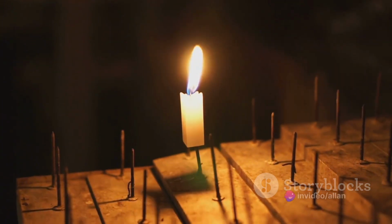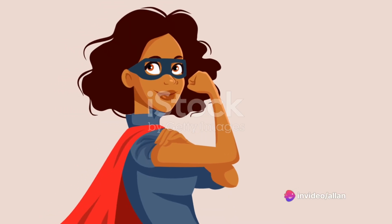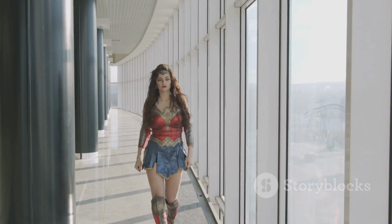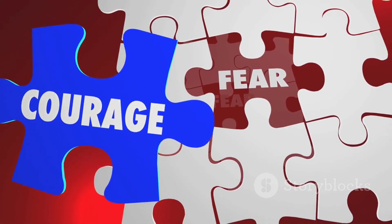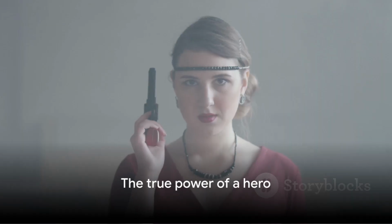In the end, it's not just about the action, the fights, or the victories. It's about the spirit of the hero, the determination to stand up for what's right, no matter the odds. It's about the courage to face the darkness, to stare down fear, and to emerge victorious. That is the true power of a hero. That is the true power of our sexy, fierce, and cunning crime fighter.